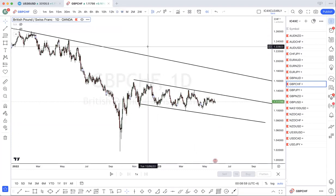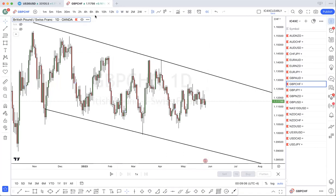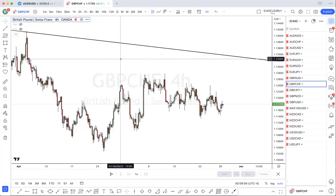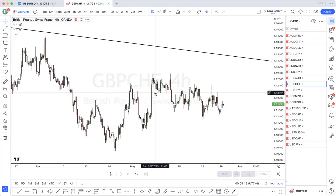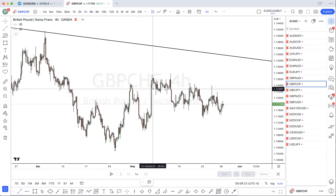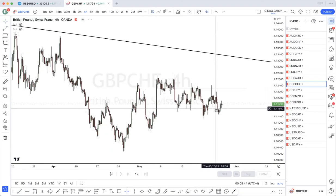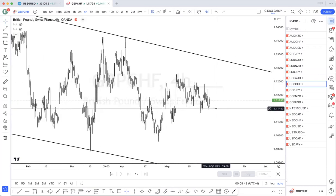Daily. Looks like it's going down. 4 hour. Go here. Push, pull back. Pull back. Selling. Structure for a pullback. Yeah, I would say GBP CHF is selling.